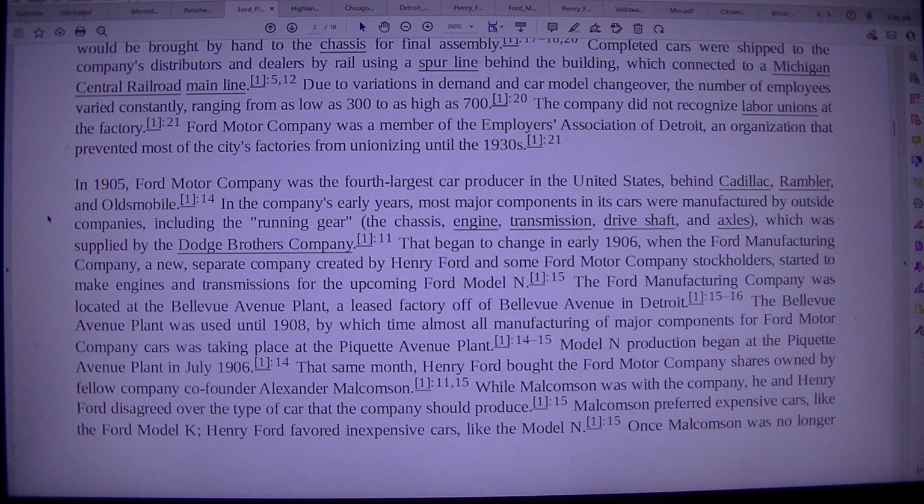In 1905, Ford Motor Company was the 4th largest car producer in the United States, behind Cadillac, Rambler and Oldsmobile. In the company's early years, most major components in its cars were manufactured by outside companies, including the running gear, the chassis, engine, transmission, drive shaft, and axles, which were supplied by the Dodge Brothers Company.